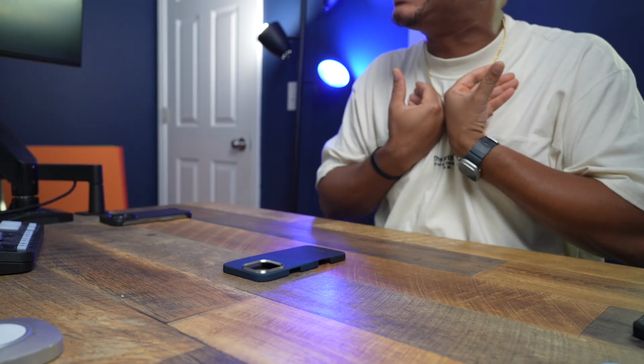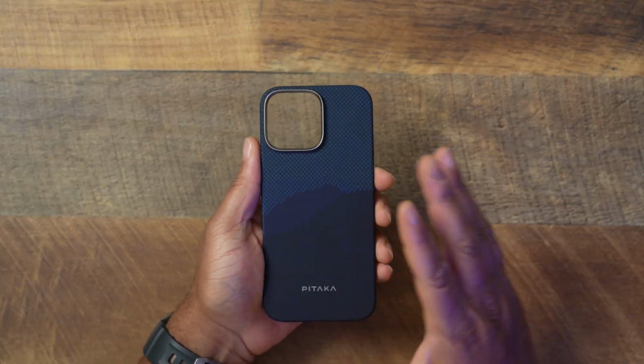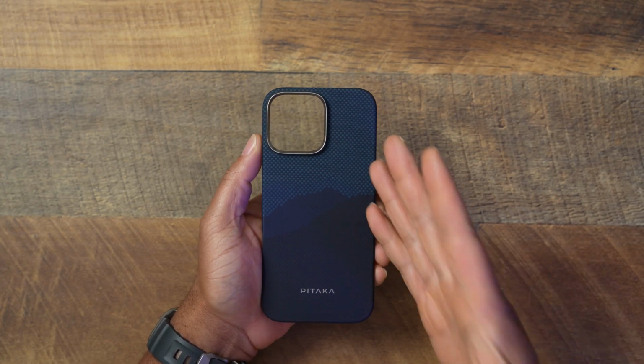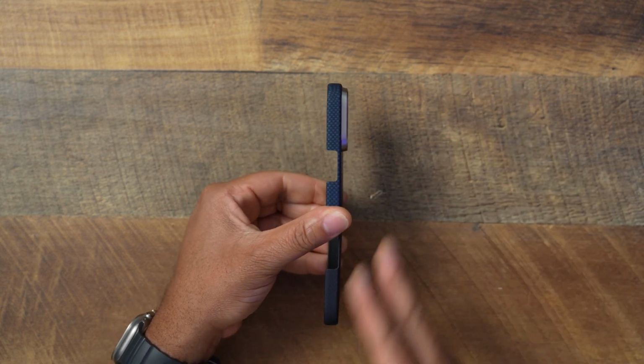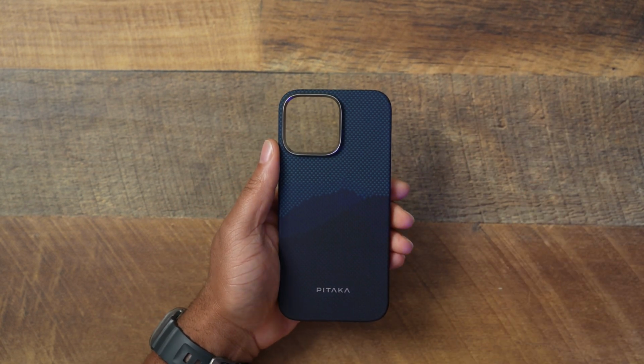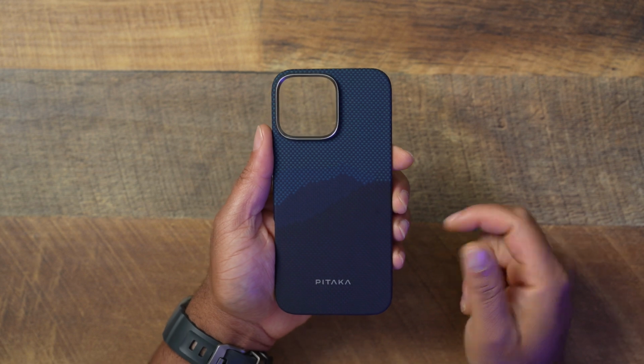Now, next up is for everybody who wants to keep things very minimal, very slim, very small. We got to go with a slim case out there. This is something that I've been navigating a little bit more to myself. I want to feel more of the iPhone's feeling, man, and we got to go ahead and talk about the Pitaka MagEZ case. Now, this case is going to be for all of my minimalists out there, someone who does not want a thick case on their phone. You tend to not work in a harsh environment where you may not need that level of protection. That's exactly where the Pitaka is going to come into play.